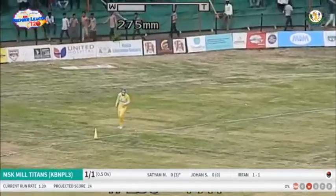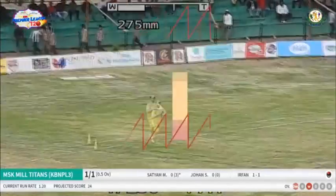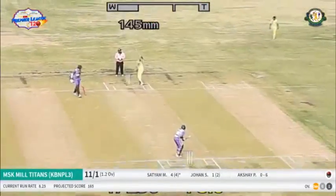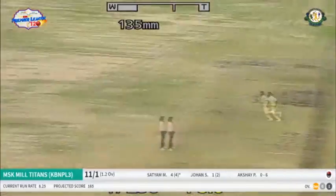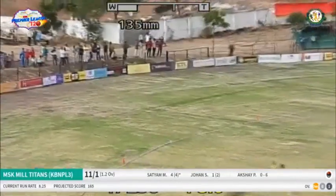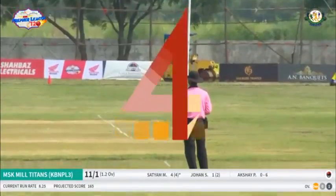Steered that one to the... Much needed... Shot of Lambo! One bomb sent to the fans. What a shot! Wonderful timing and a tremendous placement. Shot of Lambo.